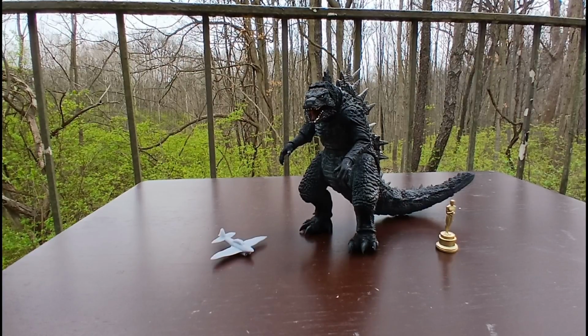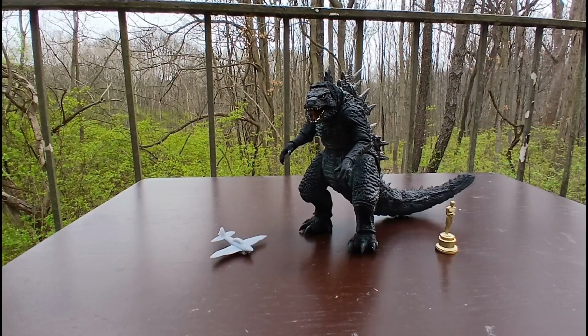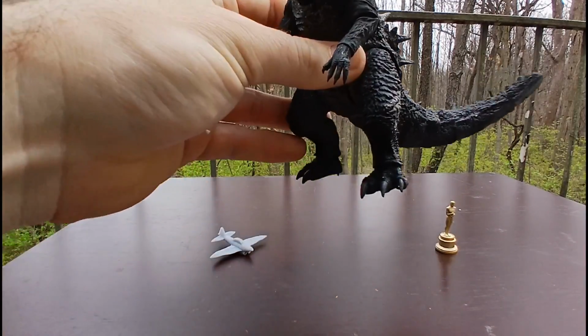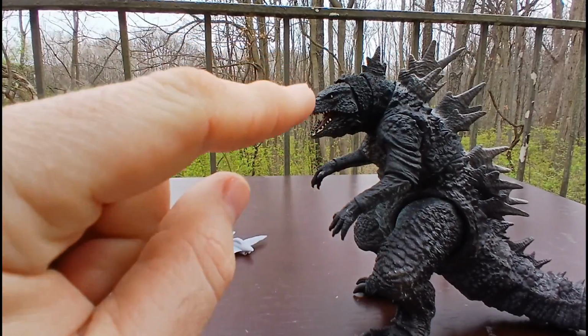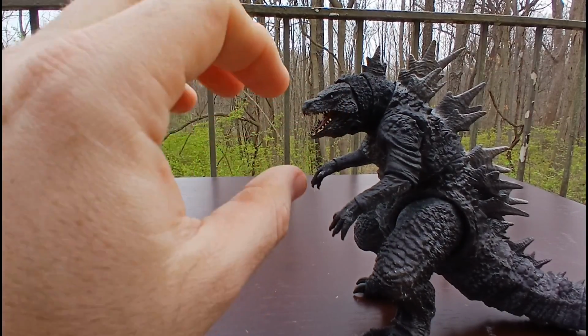So once I've gotten him out, I am so blown away by this. Even the paint job. When it comes down to his teeth, his tongue inside of his mouth, even the detail on the eyes, you can just see it. I'm going to go on ahead and bring him in just a little bit closer so that you guys can see this. Look at that. Look at the paint job on this. On the eyes, the teeth.